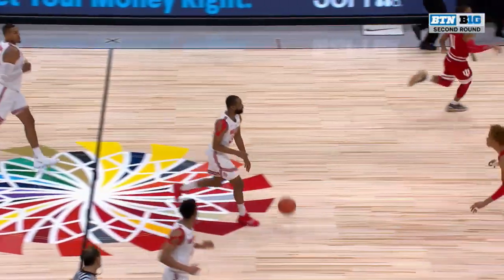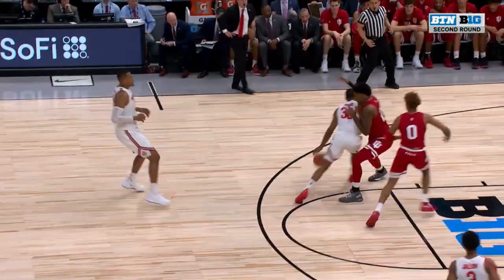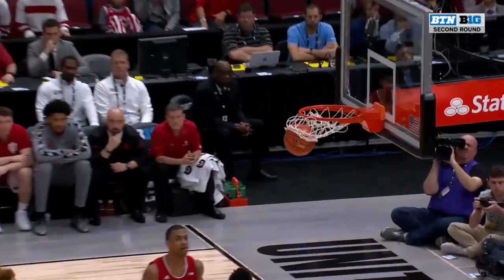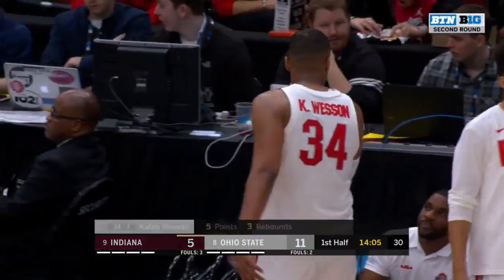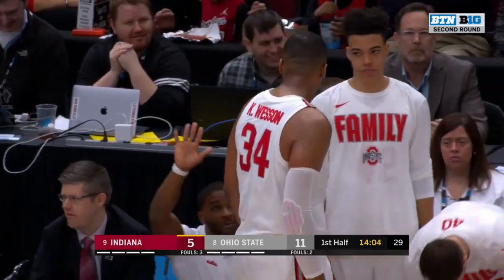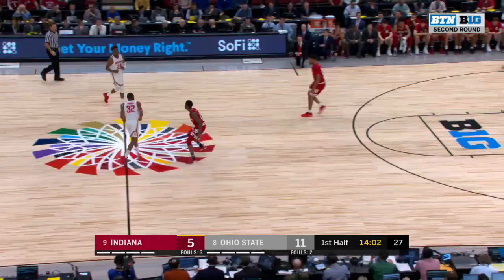Caleb Wesson, 36% three-point shooter this year. His second attempt is true. And a nice job by Woods of drawing the deep and then waiting for the big guy to come down and put it right in the shooting pocket. We could go into his motion effectively. We'll get his first breather of the game.